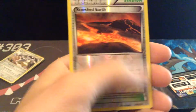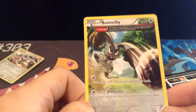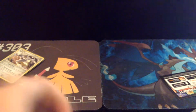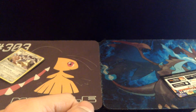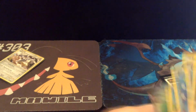Ooh, reverse holo Scorched Earth. Oh my gosh, that's so epic. What should I call it? I'm gonna call this 3/4 sprint. It's three, maybe 2/3. Is it two? Maybe that's what it's called. 2/3 sprint. It doesn't say on it. It has ears like shovels. Yeah, but this card looks so epic. Look at that. I'm going to put those in a separate pile.